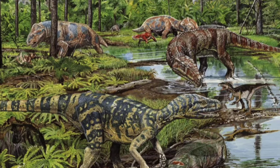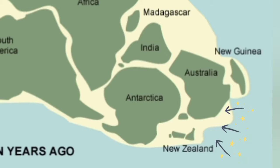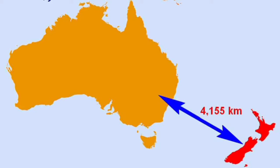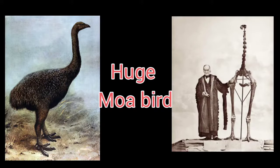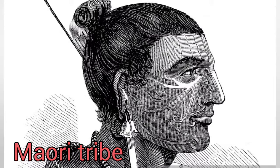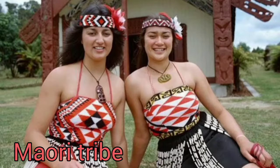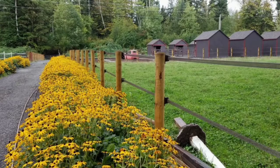The Weta first roamed the Earth during the Triassic period. It's older than some dinosaurs. New Zealand was once part of a larger landmass, and about 80 million years ago it broke off. Almost no mammals lived there, which caused a large number of flightless birds and insects to thrive, like the Weta. But 800 years ago, Polynesians came and brought rats and cats that killed off most of those animals. The only reason the Weta survived is thanks to the hedgerow, an invasive plant species with yellow flowers and thorns. The Wetas would hide there to avoid getting eaten.